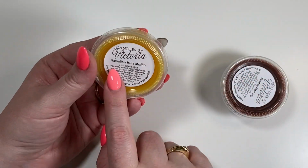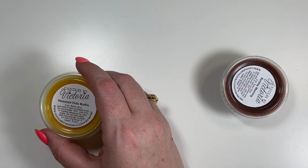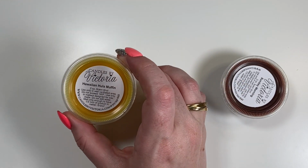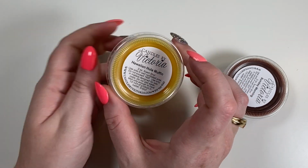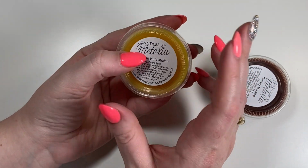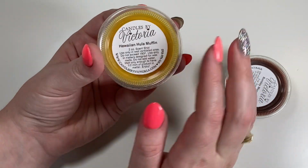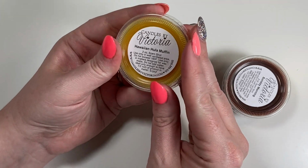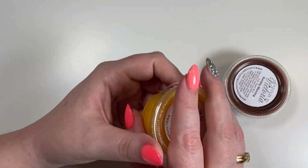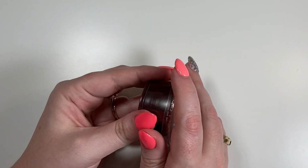So this is Hawaiian hula muffin, and let me look at the scent notes of this one. This is pineapple buttercream, caramel, and cookie. My husband didn't like this one really either, but I liked it. So it's like a cake with all those fruity tropical smells, but all he can smell is banana. I do kind of get the banana, but it doesn't say that it has scent notes of banana. I think we're gonna still try to melt this one and see, but I like it. He did not. Then we have Sunday Morning, which is vanilla, maple, pecan, and apple.